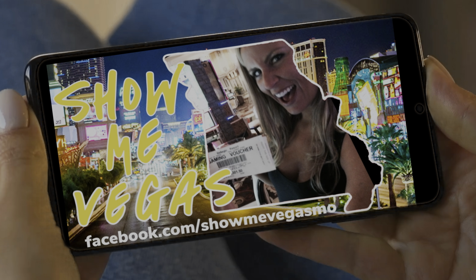Alright guys, so let's go ahead and take a tour of this Encore Strip View King Suite. So let's first come here. This room is amazing. We're going to come in through the front door and the first thing you're going to see is your bedroom. It's a nice king bed. It has a wall of mirrors here, and it also has a TV that actually swivels. We'll show you that here in just a second.